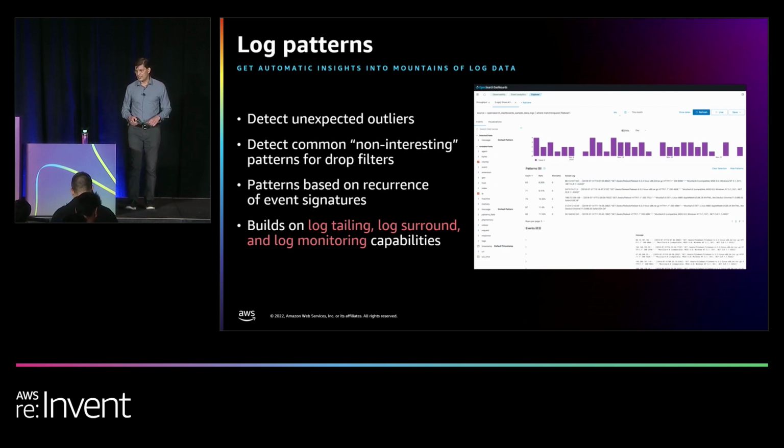The patterns feature is actually building on new capabilities that we launched within the observability plugin for log tailing and features for log surround and additional capabilities for log monitoring, et cetera. And I'll briefly give you a view of that when I give you a demo of what that looks like. So we're excited about this. We hope you can play with this and take advantage of it and use it to really accelerate your problem resolution times.